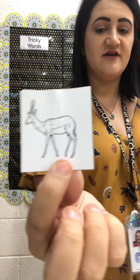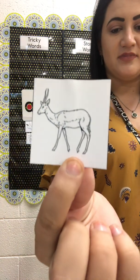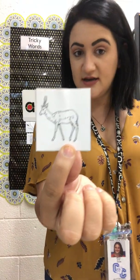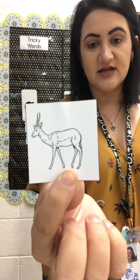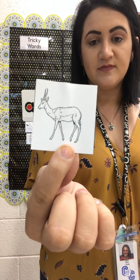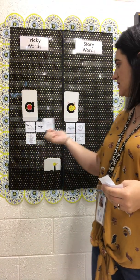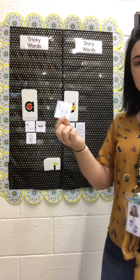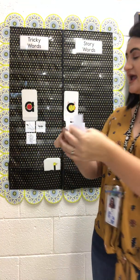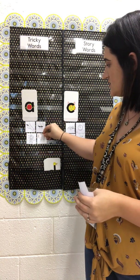Now we have a picture of, now this one might be hard. How many of y'all think that looks like a deer? It kind of does, doesn't it? But it's not a deer. That is an antelope. Okay, can you say antelope? Good job. Okay, does that belong with Annie Apple or Clever Cat? Antelope. If you said Annie Apple, you are correct.